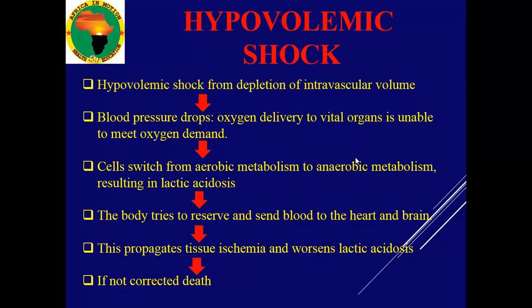So how does it go? Hypovolemia will lead to low blood pressure, and the cells will now suffer from a shortage of nutrients and oxygen, and they will get dehydrated. Normally the tissues of the body, the cells, use oxygen. In the absence of oxygen, they will go to plan B, where they have to work without oxygen. That's what we call anaerobic metabolism.